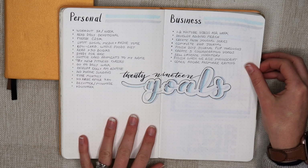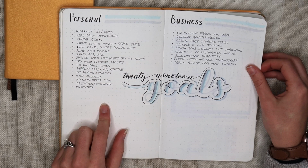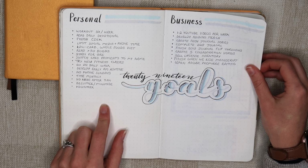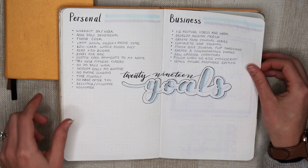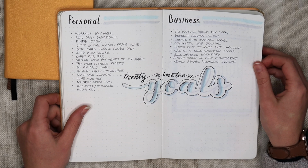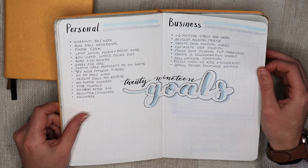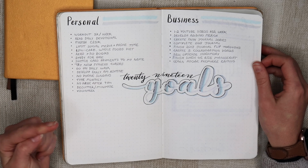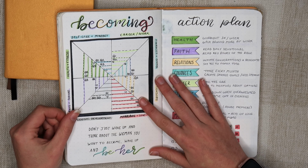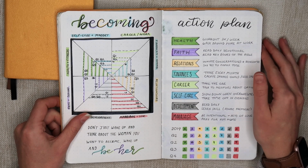Here are my 2019 goals. I honestly haven't yet gone back and reflected on these. I know that some I hit, and I know that some I didn't, and that this was just kind of an odd year with a lot of curveballs thrown into it. And so I'm not too hard on myself when it comes to these goals. And as you guys saw in my August plan with me, which I'll talk about a little bit later as we flip through, I've kind of changed my attitude towards goals and made it more about who am I becoming?